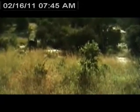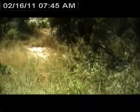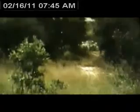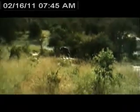Now you notice that thick fur underneath the neck of the waterbuck, very characteristic of the waterbuck, and very thick fur all over its body compared to a lot of other animals. You see one colour, there's no spots or stripes on the body. But one of the diagnostic features is the white circle around the rump that she's now displaying quite nicely for us.